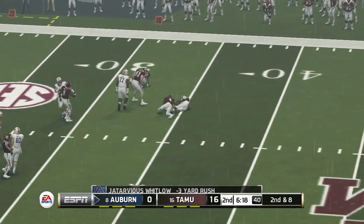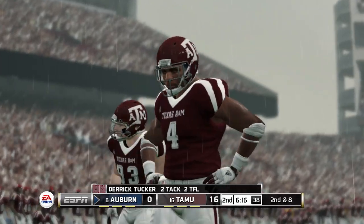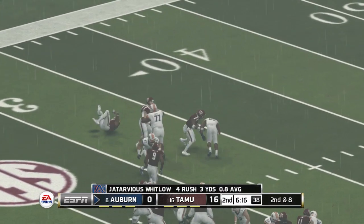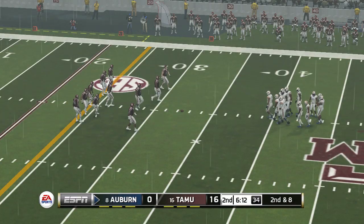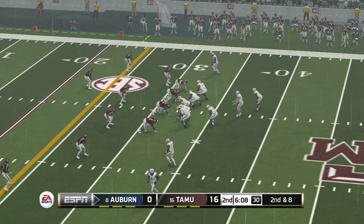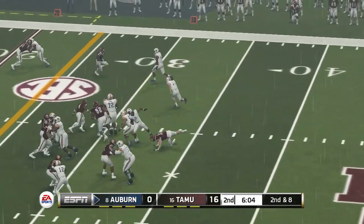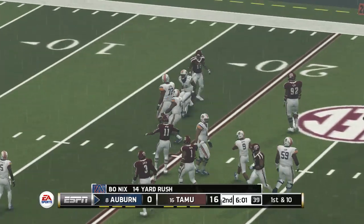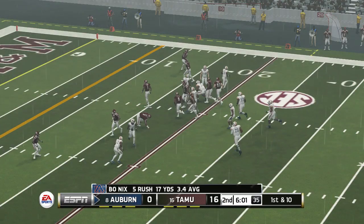Give to the tailback. They'll wrestle him down in the backfield. The defense was playing run all the way right there, and it paid off for them. It's the ninth play of the drive. Here's an opening. He's tackled at the 18-yard line. Gain of 14 yards. First down.